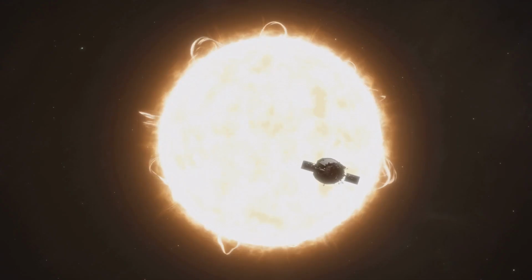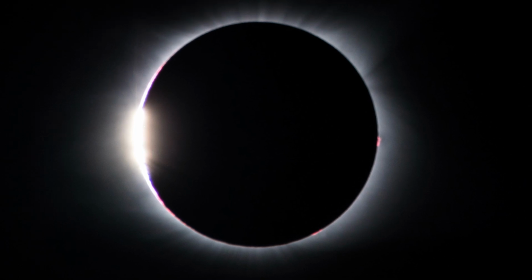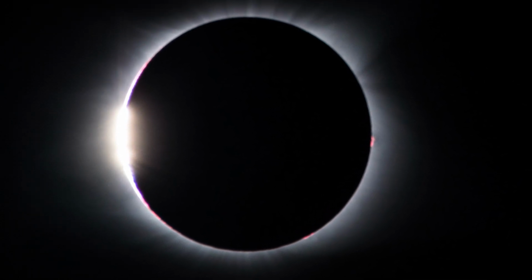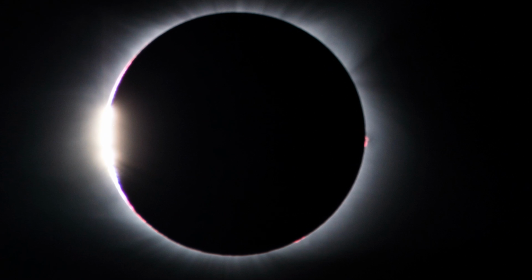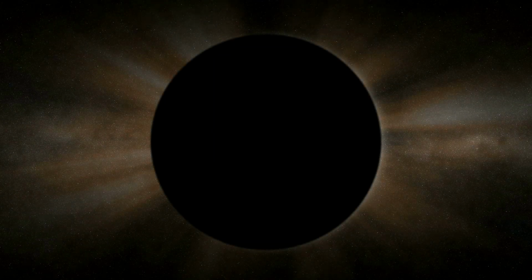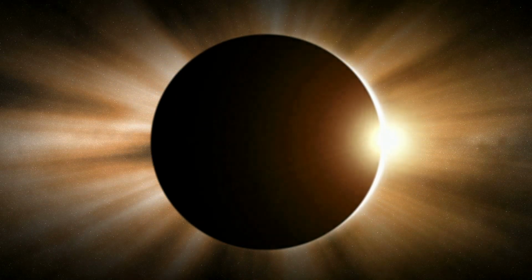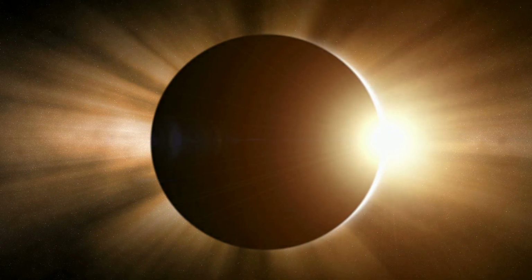By studying the corona, scientists can track the origins of the solar wind and predict its behavior. Advanced instruments on spacecraft like the Parker Solar Probe and the Solar and Heliospheric Observatory, SOHO, allow researchers to observe the sun's outer atmosphere and gather data on the solar wind's properties. This research is crucial for understanding how the solar wind evolves and impacts the solar system.